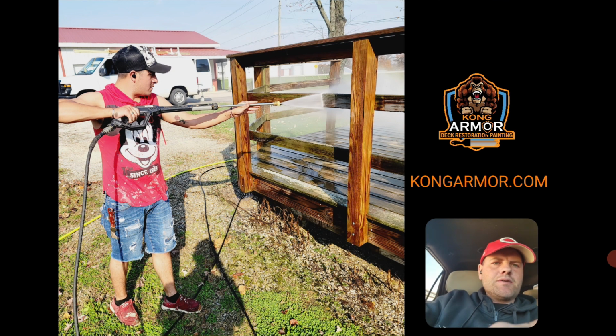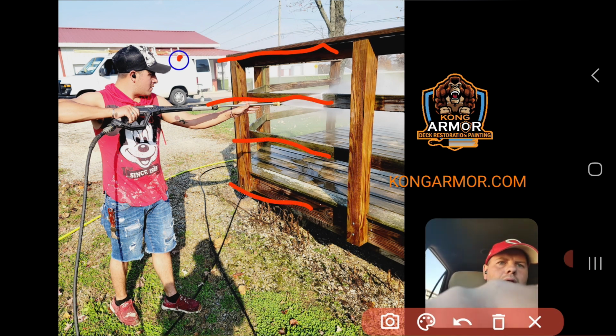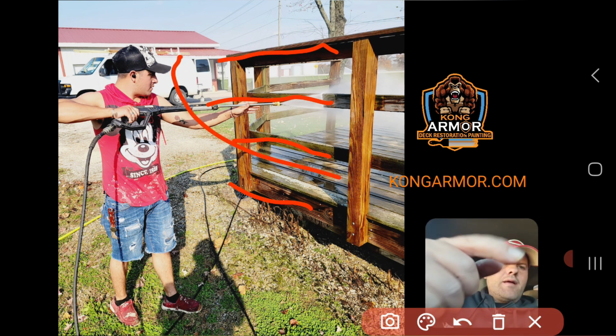He's going to start up here at the very top. Watch that, and then he'll go down to this board, right? And go top to bottom, left to right. Clean that deck system all the way around.